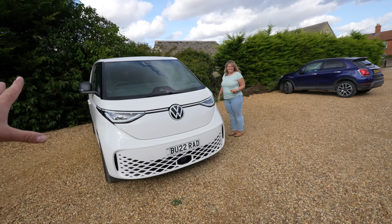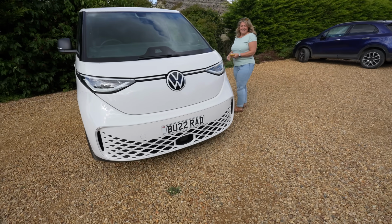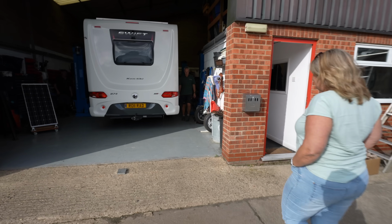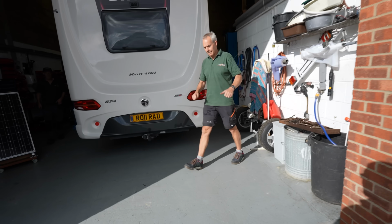And back out to the Buzz. I just love that number plate, Buzz Red. Awesome. And good timing. Looks like it's just come off the ramps. That looks like really good timing. Hey, all good? All good.